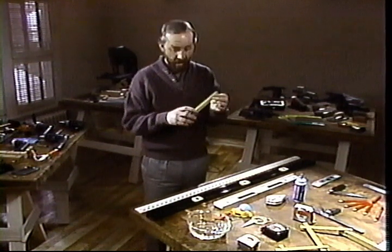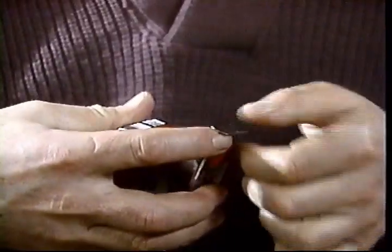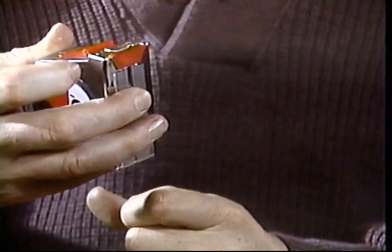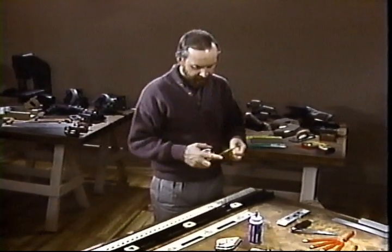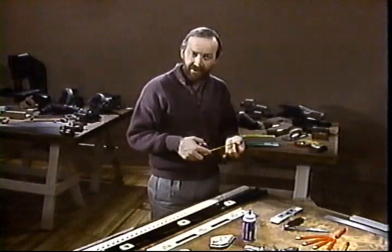Now, you can deal with that problem by using your finger on the back of the tape like this as a brake. And this particular manufacturer has designed a little rubber cushion in here to deal with that problem too. Now, if the hook gets bent or broken, you're not going to be able to take accurate measurements, so treat it with care. And one little thing about this hook, it's purposely designed with a little play in it. The amount of the play is equal to the thickness of the hook.